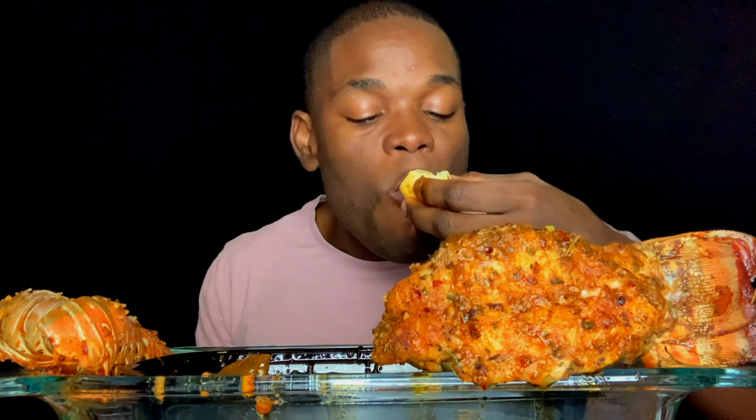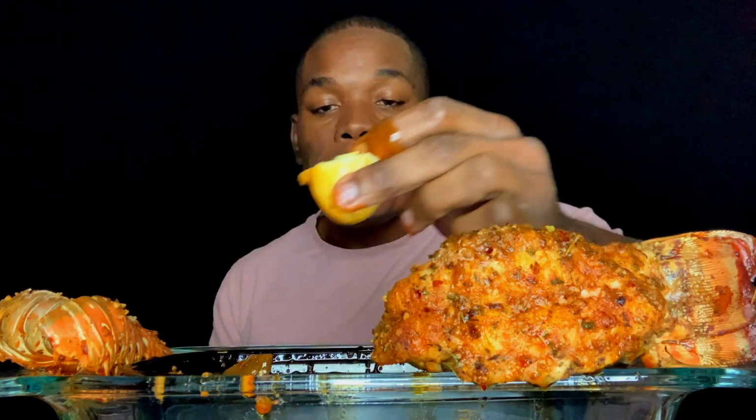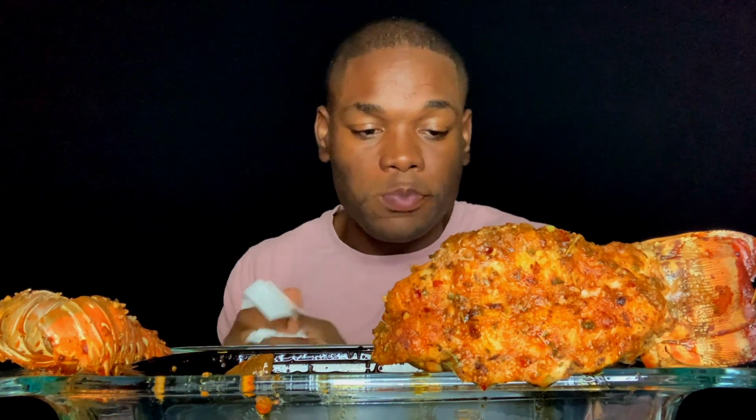Absolutely delicious. This butter sauce is definitely a winner. The egg swap. I'm trying to fight this cold because I think I'm getting a sore throat or something. The boy don't want that.